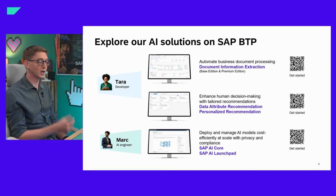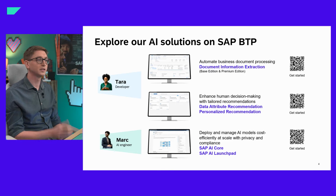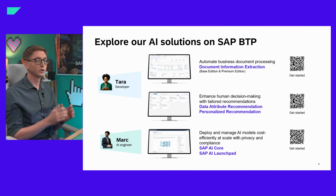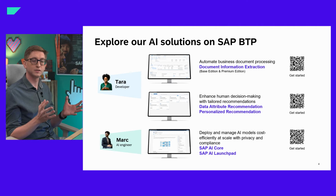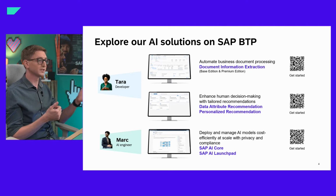If you're looking towards intelligent recommendation systems, we have two services in store for you. One is the data attribute recommendation service, which helps you complete any missing information that you have across your data sets. So, for example, sales orders where you have incomplete fields, or master data, or any other type of data where you want to complete this and have intelligent recommendation of the attributes within that data set. This is where you can use this service.